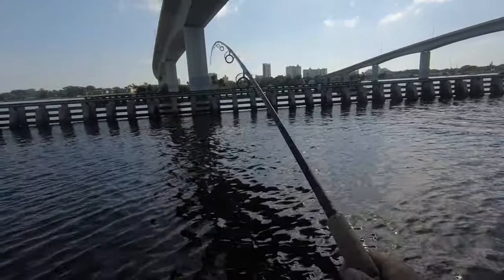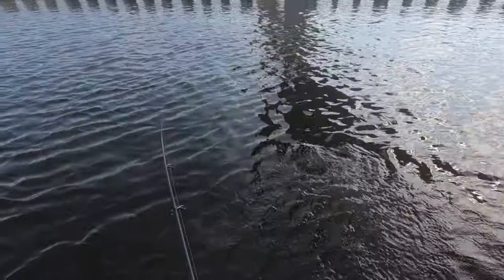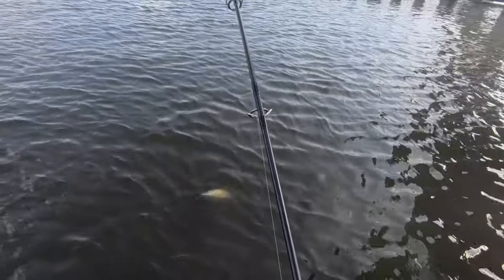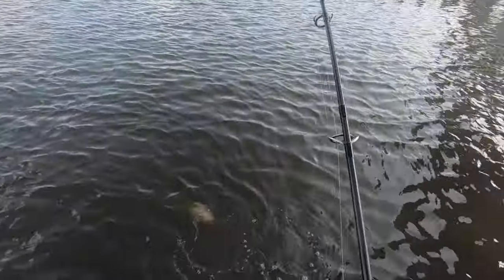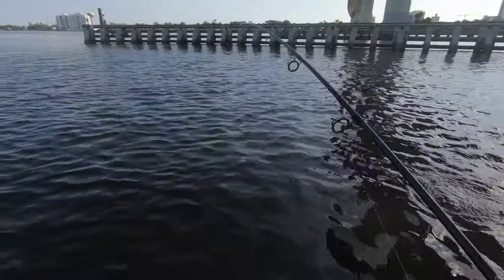Snook on. Woo. All right. Little guy. Good one to start the day. That's the best one I've caught today, though. Look at that.